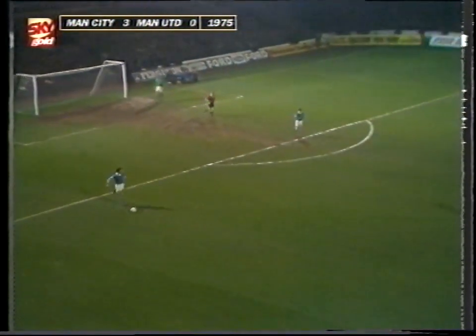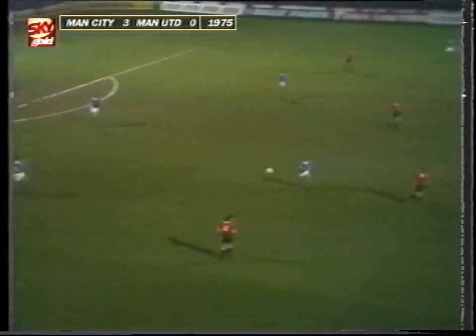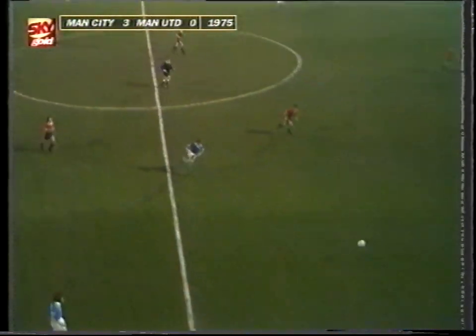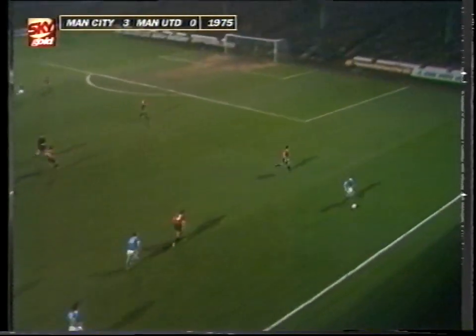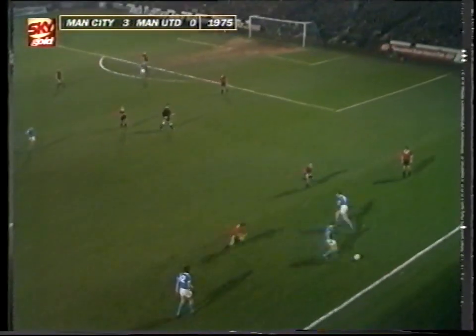Clements. Royal. Jewett. Royal down the line. Seems to be finding so much room.